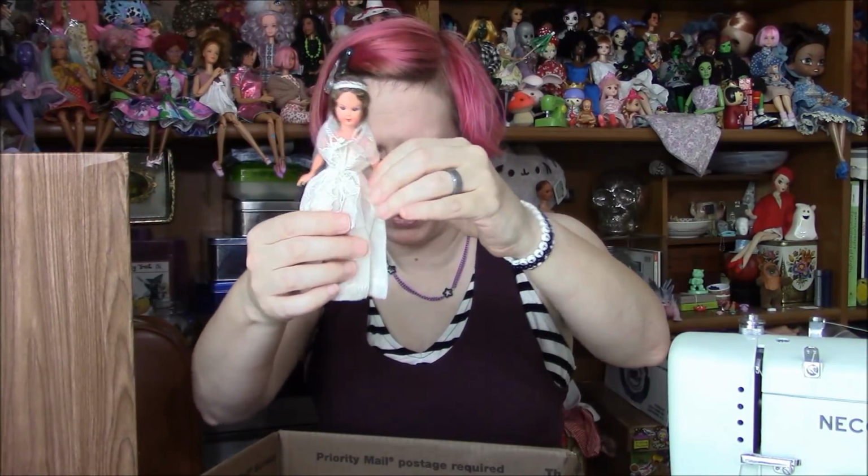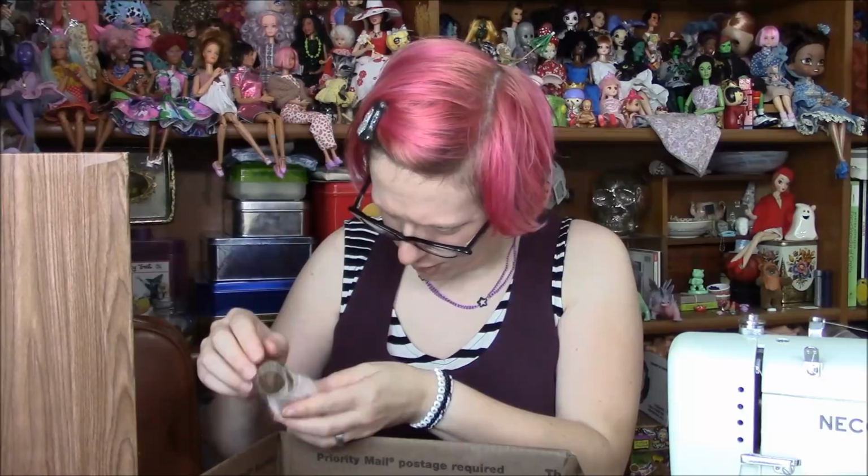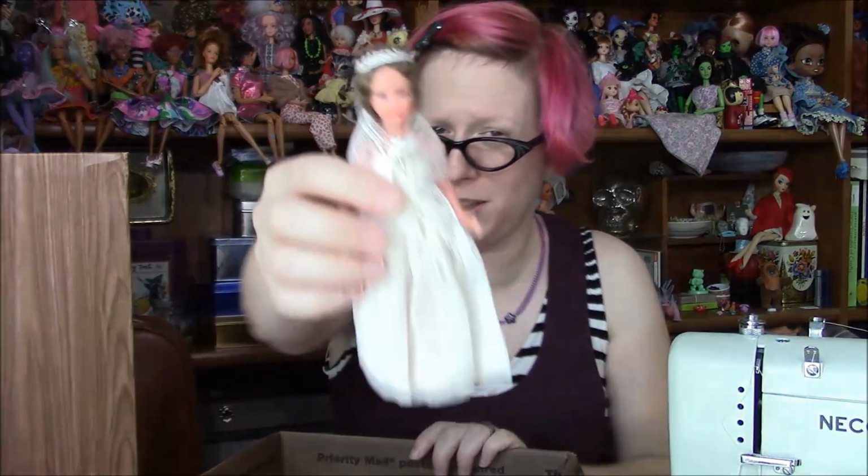Need more dolls from my weird celluloid doll collection. I need to get them all out and take pictures of them again. They always have, like I said, so much attitude.